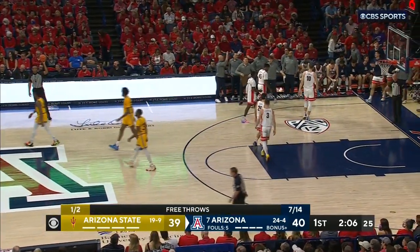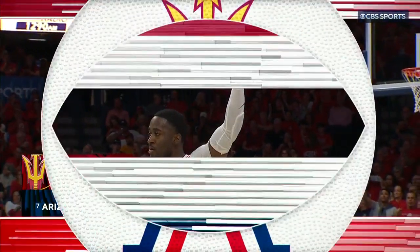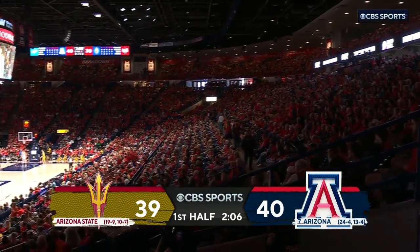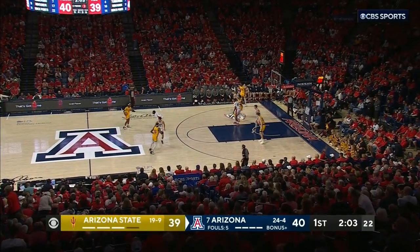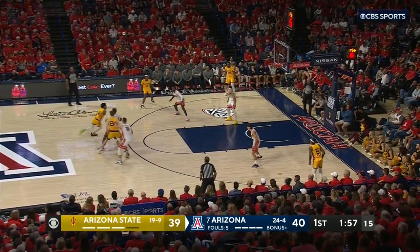Arizona State's going to call a timeout. We will likewise. Number 7, Arizona, at home, a one-point lead in a rivalry game against Arizona. The Sun Devils have come to Tucson and gone nose-to-nose with the number 7 Wildcats. This place is one of the special places in all of college basketball. Yeah, Bobby Hurley using that timeout also to get Washington with two fouls off the floor, an offensive set.